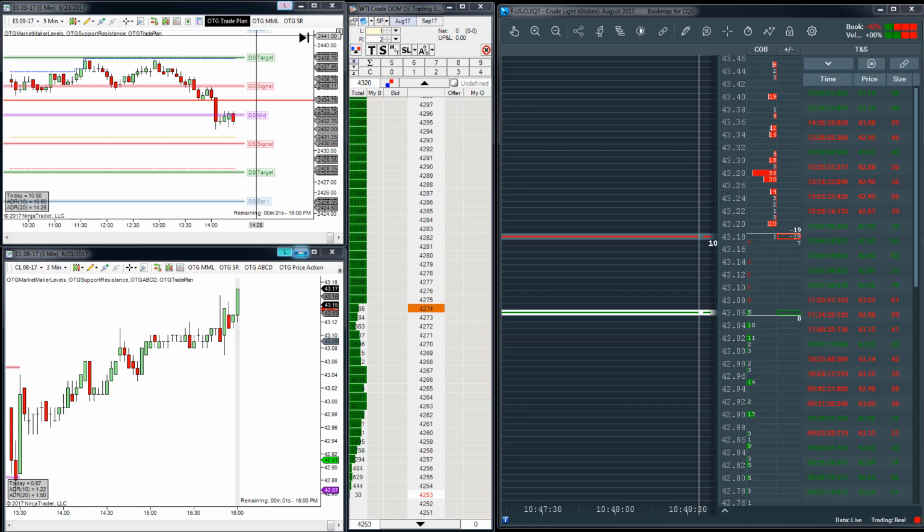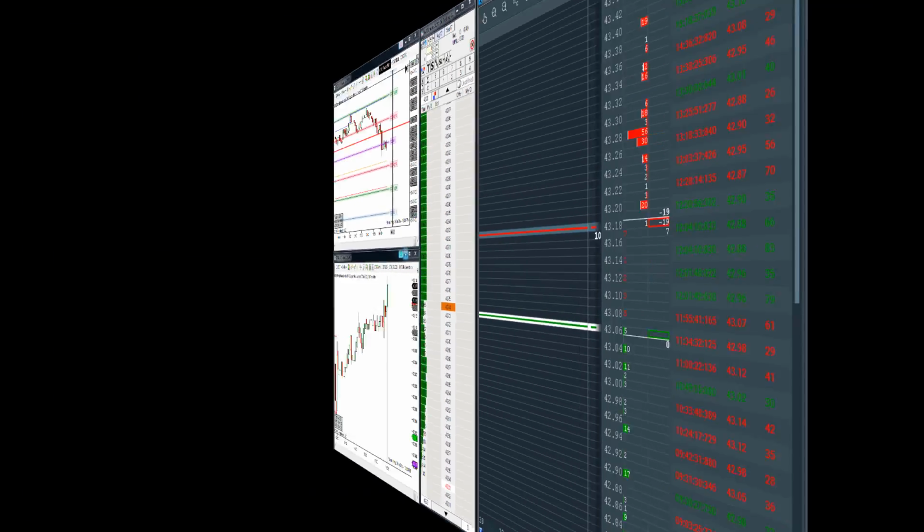So anyway, I'm going to let you watch the trade of the day. The point of this, again, is so that you can see that we're not just cherry picking these, we're actually taking them live in the trade room. And you would have the opportunity to do that if you understood the program and understood the trading material. So again, without further ado, here is that OTG CL trade of the day.